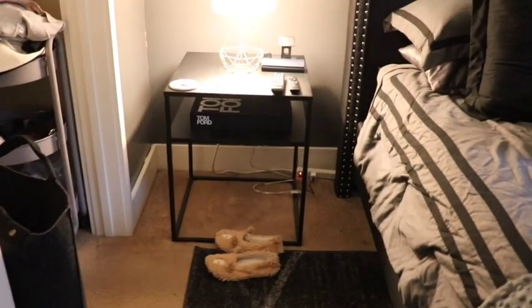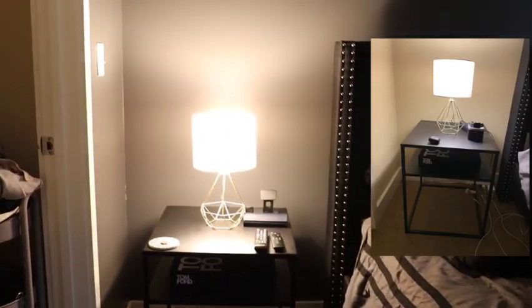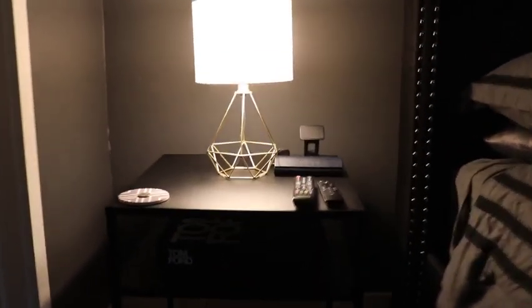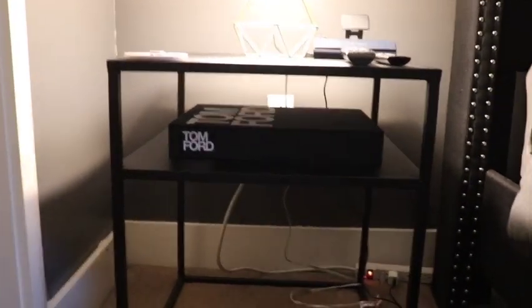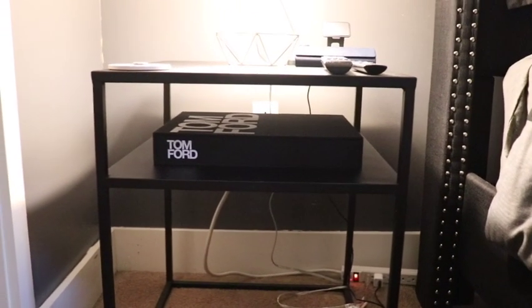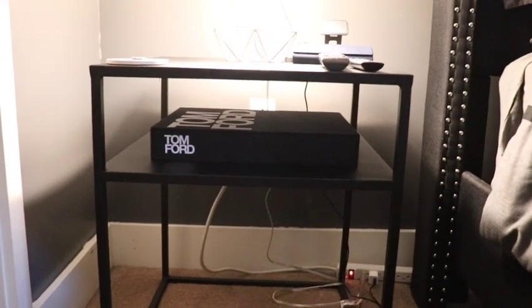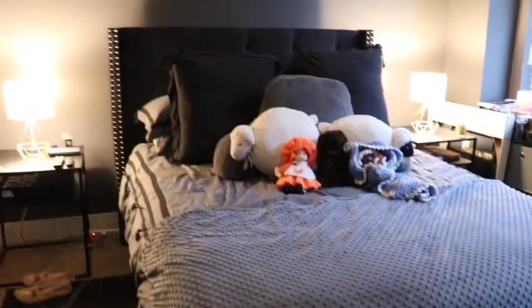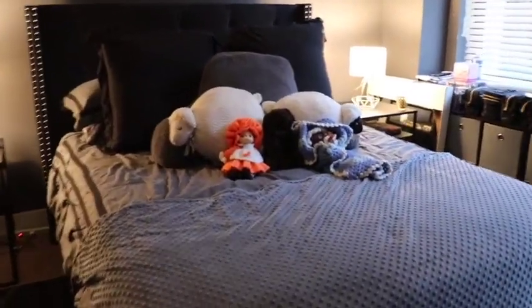So let me give you a little bit of details. The side tables are both from Target, along with the lamps. Let that focus in. Those are my lamps. I'm about to fall and bust my head. There's the standard Tom Ford book that everyone has in their home. I got that book from Amazon. It was on sale, and I happened to catch it on sale. My bed is from Wayfair, and the bedding is all from Target.